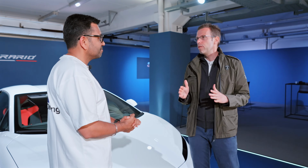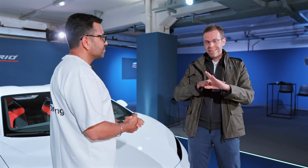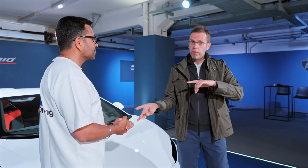To be honest, this is also exactly what you described now. This was exactly the design philosophy of the engine. Because people ask, why these 10,000? The 10,000 is only a symbol, from my point of view, for the characteristic of the engine. And we wanted to combine the linearity of the naturally aspirated one with the high torque level of the turbocharged.